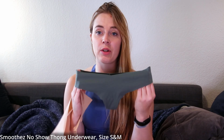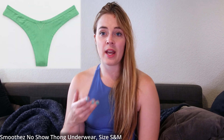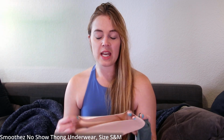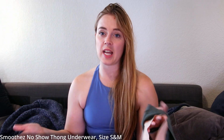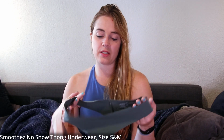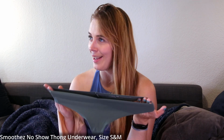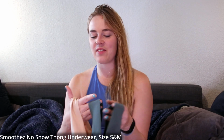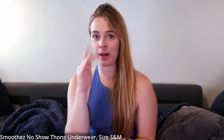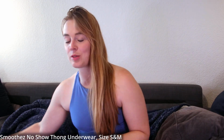And they also have a lot of cute other styles. There's this one super chill modal thing. I can just insert a picture that I also really like. It's ribbed and it's very stretchy, very lightweight. Definitely wouldn't recommend that for under tight leggings because you'll definitely see the seams underneath. But if you're looking for something really seamless, the Smoothes no show thongs that they have are really good, and you can get a good deal if you buy the set for a certain price. So yeah, definitely can recommend those too.